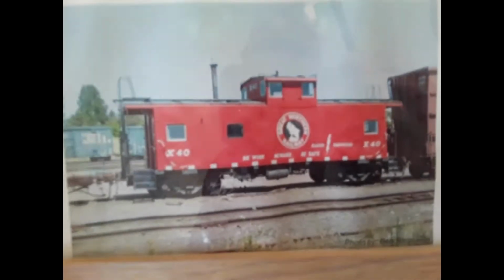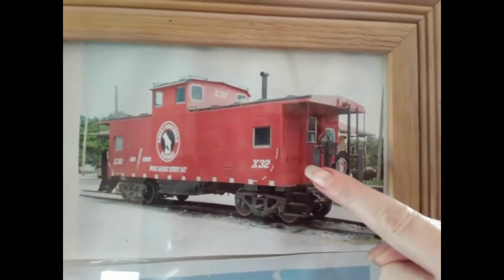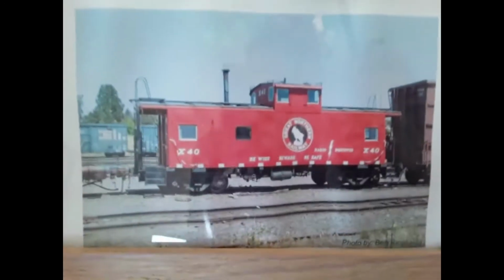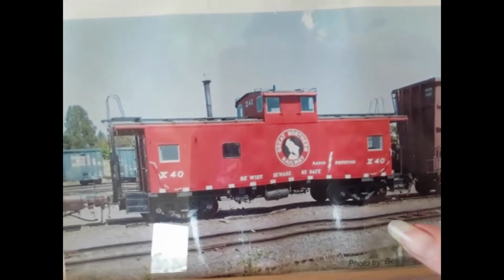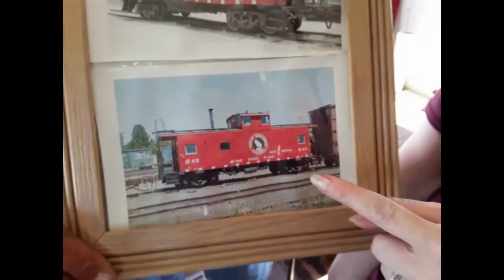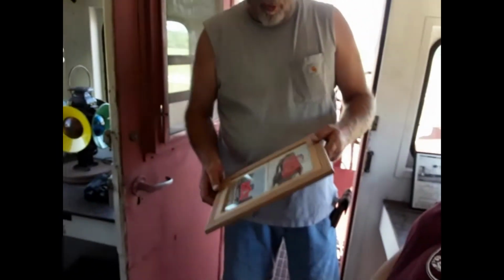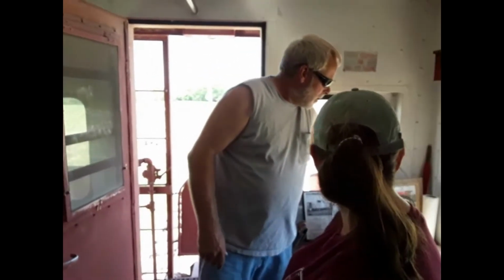The X32 is in Baldwin City, Kansas, on a tourist railroad there. And I believe the X40 is somehow involved with the Brooklyn Street Roundhouse out in Oregon. Oh, wow. Very cool. So that would be the colors that you would want. Yeah, that's what it was originally. We've run across photos of it when it was big sky blue in a town 40 miles from here on the main line. Really? And it's been by here.